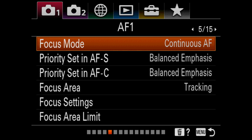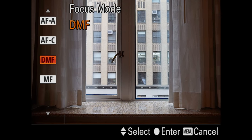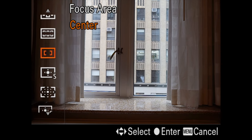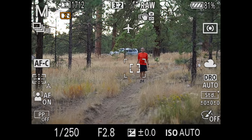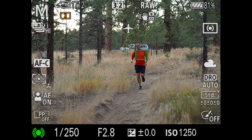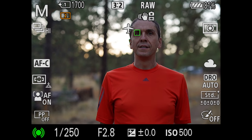Now that being said, you do have to learn the autofocus modes and how to use them. As you would expect with a Sony camera, there are a lot of options that you can customize. I will get back to that idea later in this video, but I learned the options, figured out how I like to use them, and now I'm able to trust the camera to get focus when I need it to.